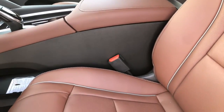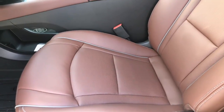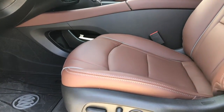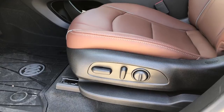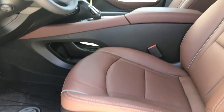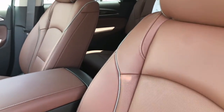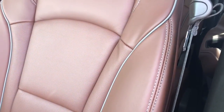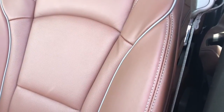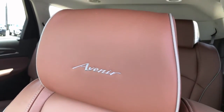Now, with the Avenir package, you're going to have your air-conditioned seats, heated seats as well. You're going to have an 8-way driver's side adjustment here, lumbar support, and a lot of positioning to make sure that ride is comfortable. On the passenger side, you're going to have six-way power seats. Now, if you take a look, you're going to have a little bit of a different style of stitching, giving you a little bit of a different color within the brown and also the gray stitching there. And then you'll see some of the accents such as the Avenir logoing. You know you're driving in luxury.